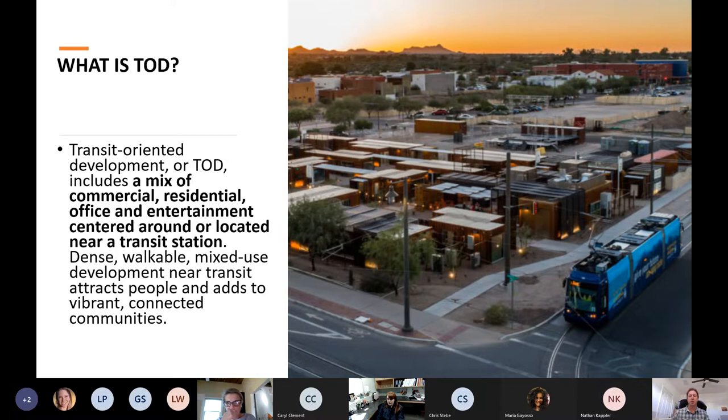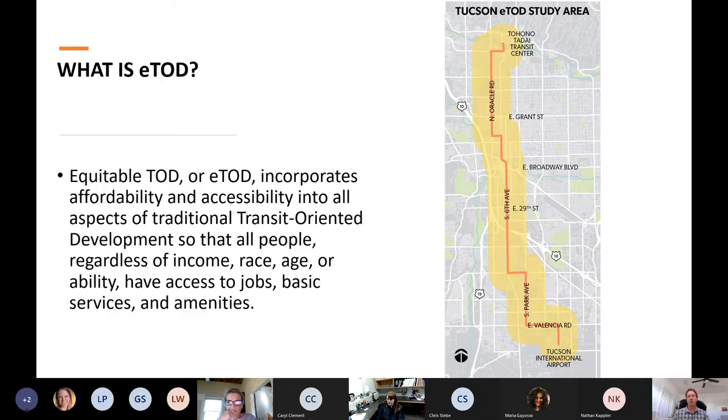Now, what really makes this project unique is the equity component, so the E in ETOD. And equitable TOD, as we're defining it here, incorporates affordability and accessibility into all aspects of traditional TOD. So all people, regardless of income, race, age, or ability, have access to jobs, basic services, and amenities.